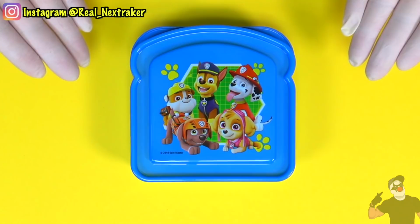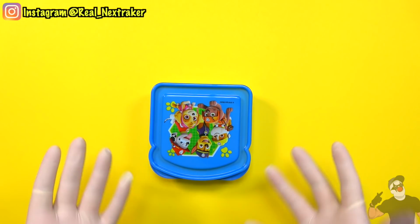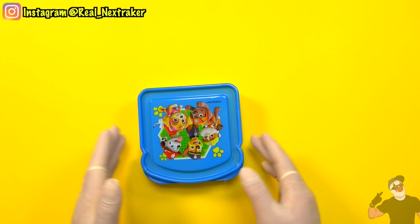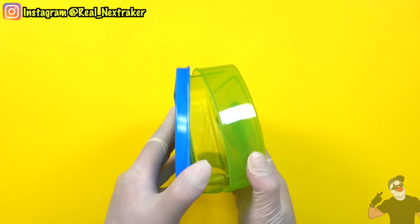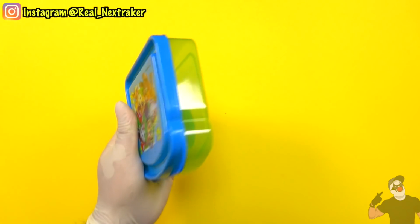From an upside down position, can you guys tell what this is? Well, obviously you can see that it's a container with a Paw Patrol image on the lid. To be more specific, this is a sandwich container, which is meant to keep your sandwich fresh throughout the day, so normally you would find one of these in your backpack, and inside of it you have a sandwich.